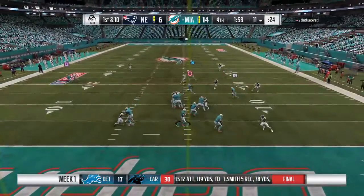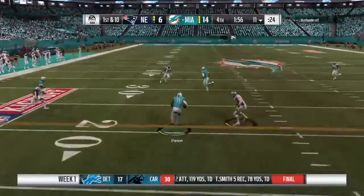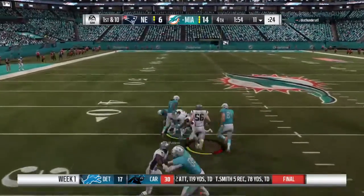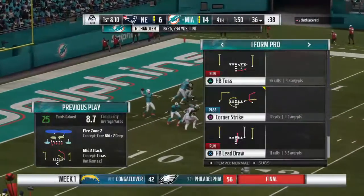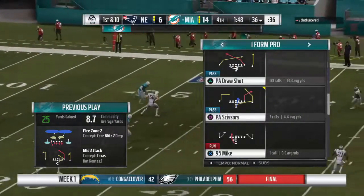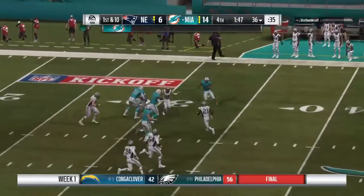On 1st and 10, Chandler got his man complete over the middle. That's Parker, and way up past the 35 before he's taken down. A really nice gain of 25 yards.